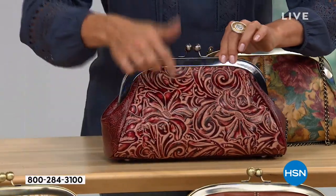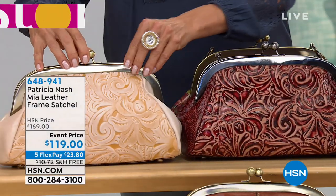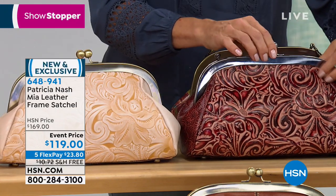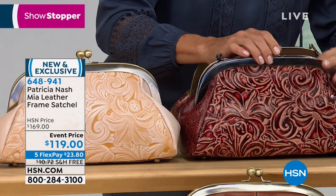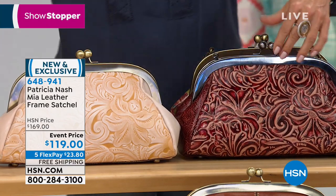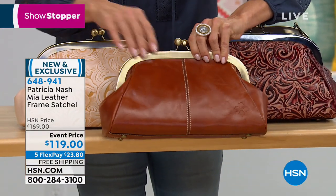So this color sold out in the Today Special, as did this cream tooled. So if that's a color choice you're loving, this would be a nice opportunity. This is a nice event price too. I see it going from $169 down to $119. It's $50 off. Insane. Here's your tan. My mouth just waters.